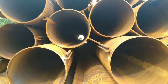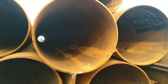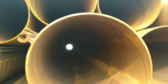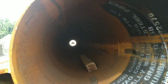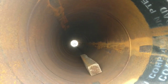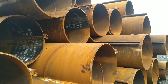So here on the beach, they have all these tubes which will be pushed into the ground to give support for the new structure on the Tolamo bridge. There we go. At some time these will be underwater, filled with concrete, supporting the Davao Road, the Davao Coastal Road.